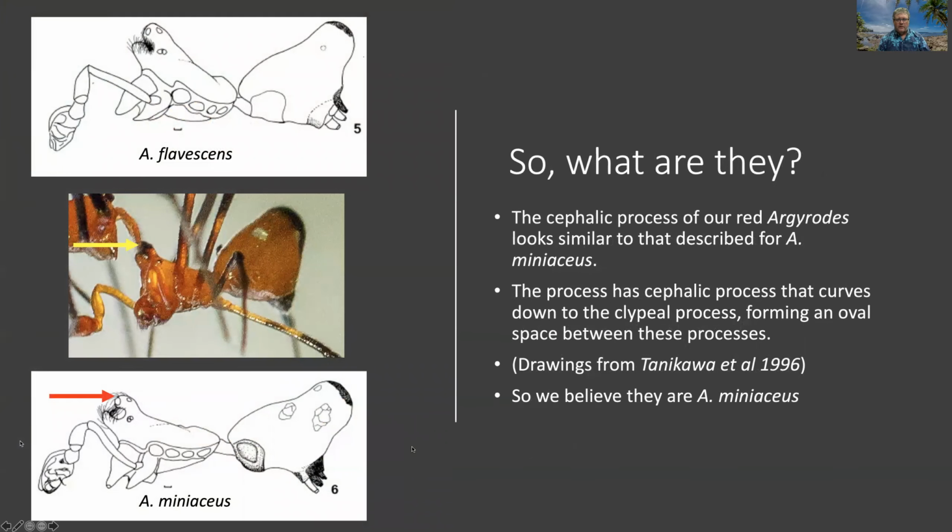So on our red Argyrodes here on Guam, the cephalic process looks a little bit more like miniaceus. These are drawings from Tanikawa et al. of miniaceus and flavescens. And here's the cephalic process, here's the clypeal process. Ours looks a little bit more like that, I'd say. So we think they're miniaceus, but we'd like to confirm it.